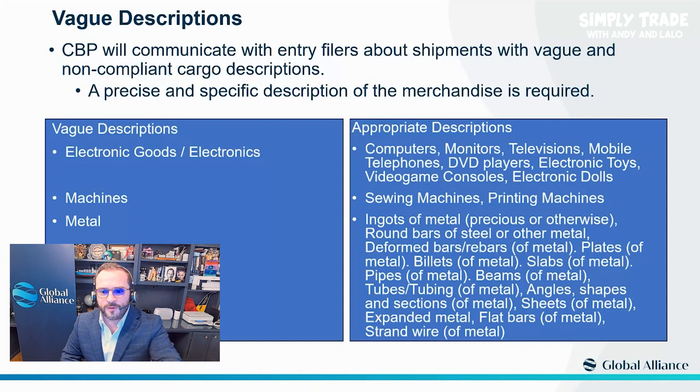These are examples of descriptions from Canadian customs actually, but I think they're equally valid for U.S. customs. These are vague descriptions and appropriate descriptions. Electronic goods, electronics, that is not a good description to give customs. What electronic? What are you talking about? Oh, this is a computer. This is a monitor. This is a television. Mobile telephones, DVD players. Oh, now I get what you're importing, right? Machines. Well, what kind of machine? Well, it's a sewing machine, a printing machine. Oh, okay, now I understand.